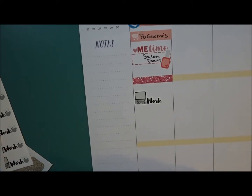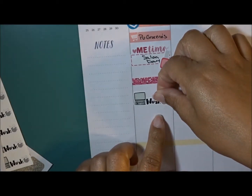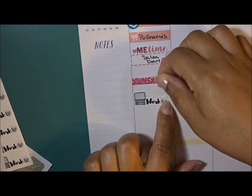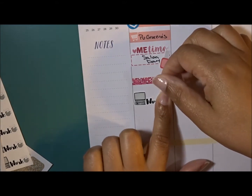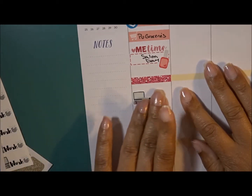Oh no, my cup broke. Oh my goodness, it broke. Are you serious? Oh my gosh. Okay, I put it back together.